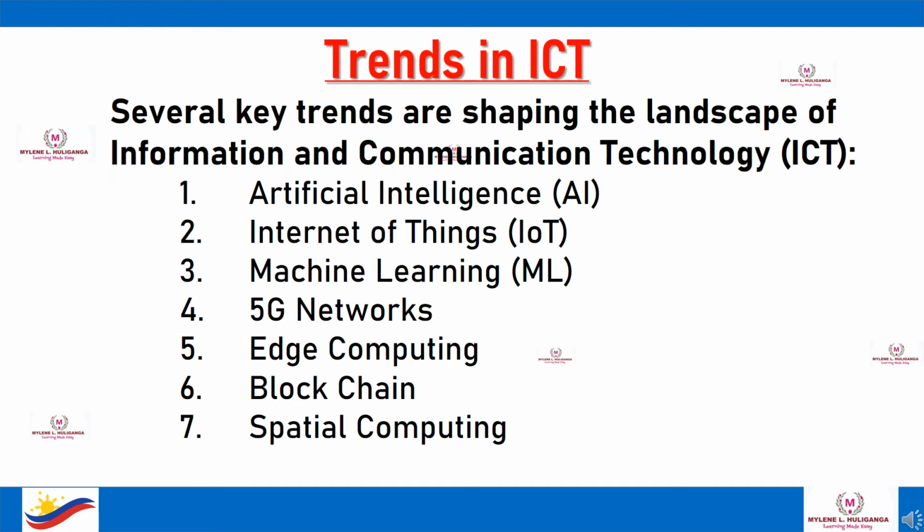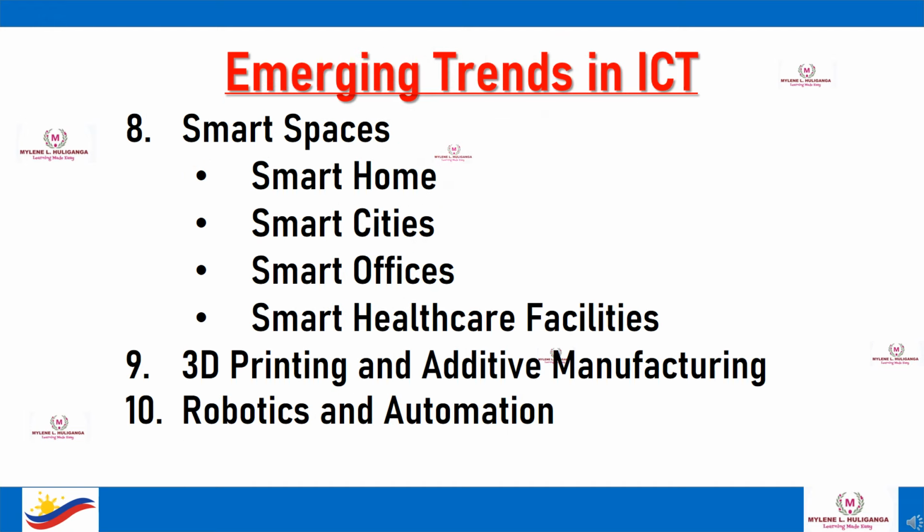Several key trends are shaping the landscape of information and communication technology, ICT. First is artificial intelligence or AI, next is the Internet of Things, machine learning, 5G networks, edge computing, blockchain and spatial computing. Another emerging trend in ICT is smart spaces, which include smart homes, smart cities, smart offices, and smart healthcare facilities. Also, 3D printing and additive manufacturing, and robotics and automation.